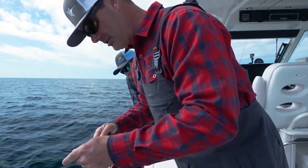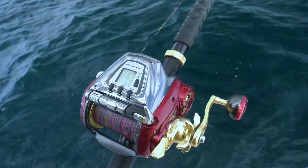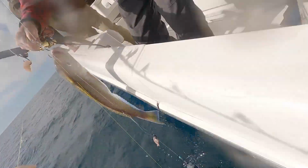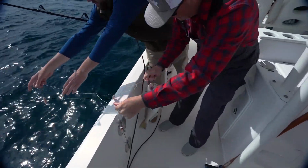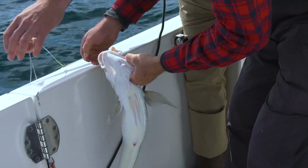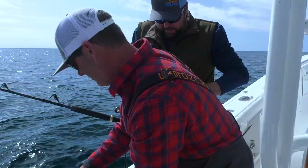Oh, hold on, y'all, we got each other. Jake, give me some slack. There we go. Yeah, we got him. The towel. That's a good one too. Yeah, that is a good one. It's the biggest one I've ever caught.